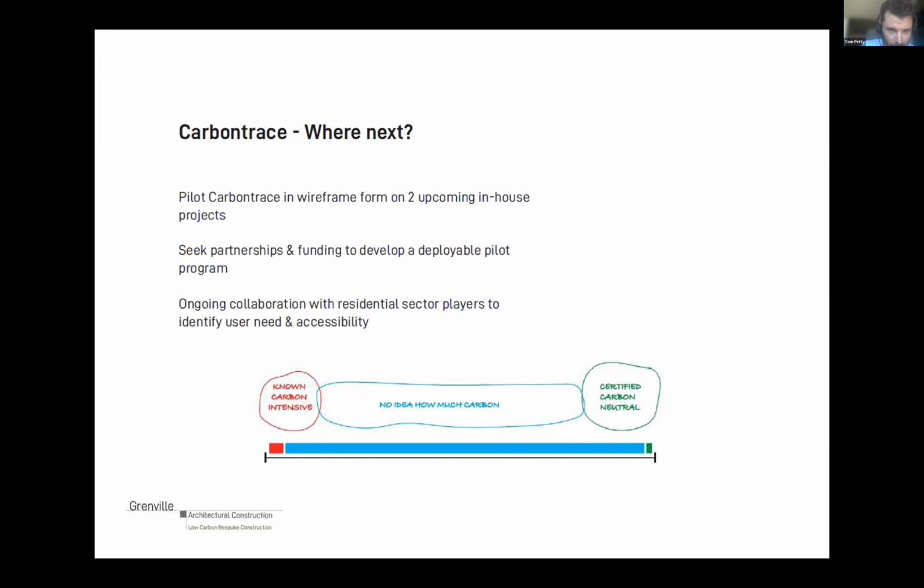But I am deploying this Carbon Trace on some of my work in the next couple of projects to see that it means something. At the same time, I'm trying to find people that I can develop this with, as well as talk to the key players in industry, so engineers, architects, suppliers, and other builders, to see how this is valuable, how it can be useful, and how it can be not so complicated, because I think that's a big setback at the moment. So that's me, that's Carbon Trace.